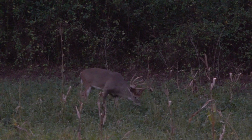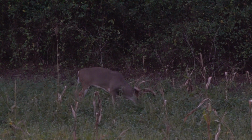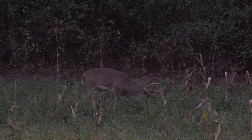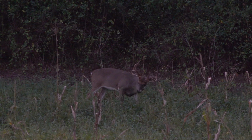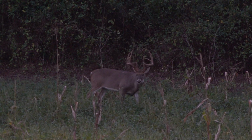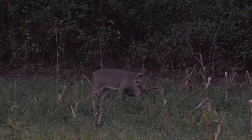We may sound calm and collected on the inside of the blind, but I can guarantee you Chad and I's hearts are about to beat out of our chests. This is the largest deer we've ever laid our eyes on this property, and he is coming into range, we hope.